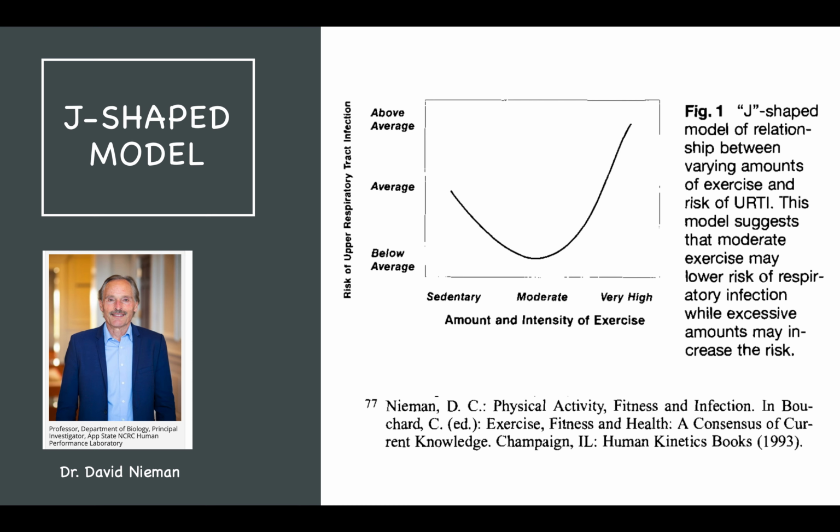So the J-shaped model, on this graph, on the x-axis, you have amount and intensity of exercise. And on the y-axis, you have risk of developing upper respiratory tract infection. On the left side of the graph, you have a sedentary individual, someone who's not doing any amount or intensity of exercise, and their risk of developing infection is average. As we move along the J curve, from sedentary to moderate, someone who's doing a moderate amount and intensity of exercise, their risk of developing infection is below average, so low risk of developing infection.